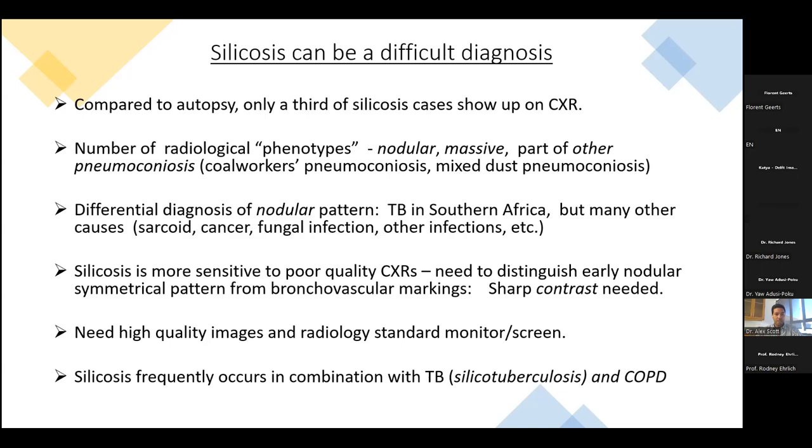This is not the case, for example, if you have a mass in one lung or you have a pleural effusion. Sharp contrast is needed. And also, you need to read these X-rays on a high standard monitor screen. Otherwise, you're going to make mistakes. And obviously in remote settings, this becomes a big issue. And CAD, hopefully, can overcome this problem.